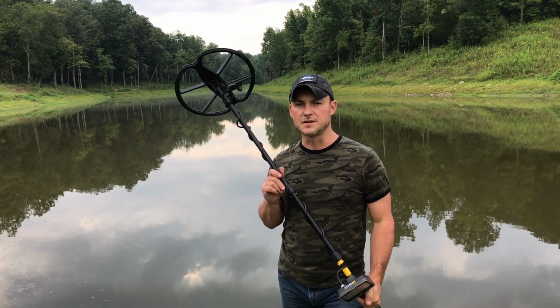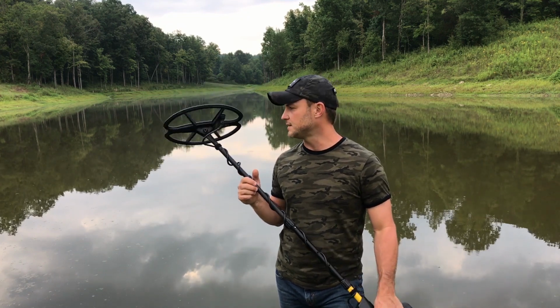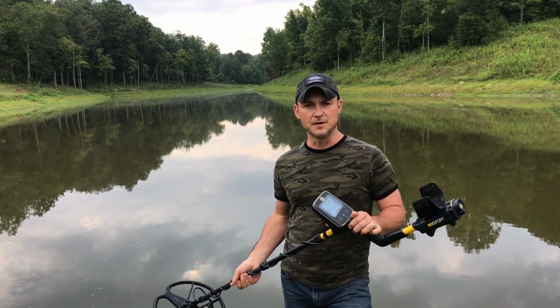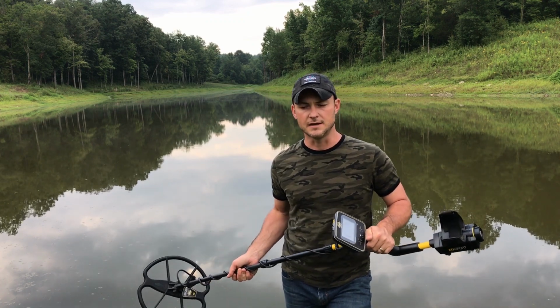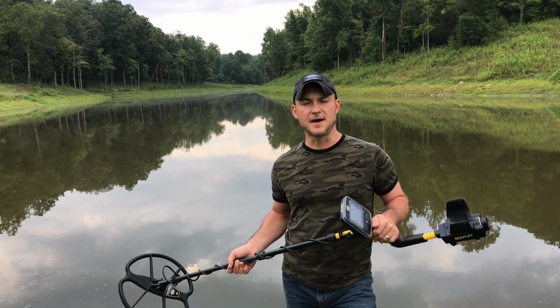Batteries are charged, using a 13-inch coil. I just got this thing within the last probably 3 weeks. I've used it, I think, once at the last hunt that I did at the old home site from the 1860s up in Ohio. And going to be in relic mode. I'm going to push my sensitivities as high as they will go, as long as they'll run stable. And that's pretty much it. I'm going to be listening to all metal because I'm in the relic mode on here, which runs the all metal and also discriminate channel. So let's get back in there and get started.